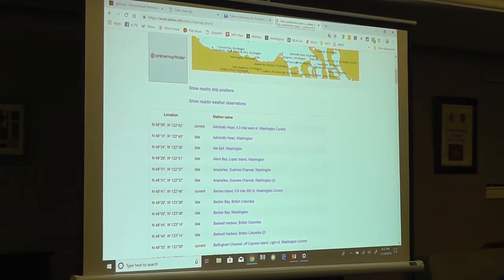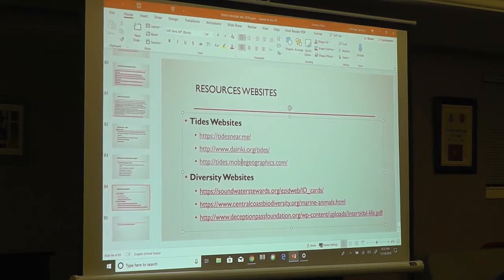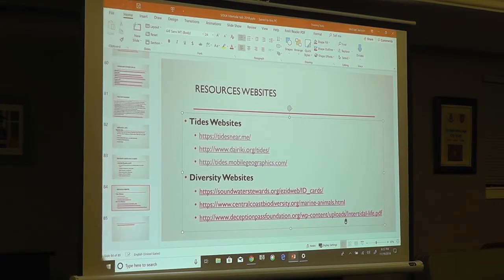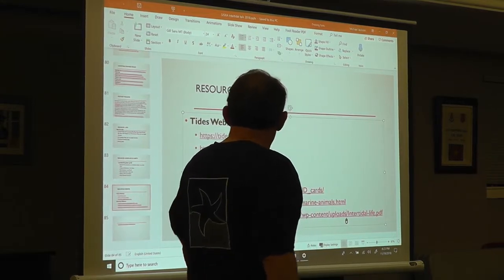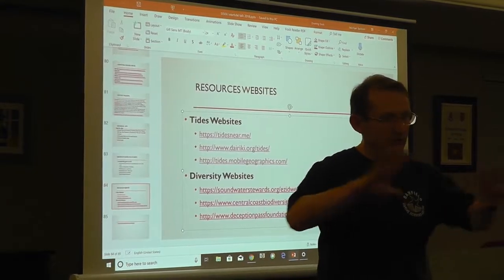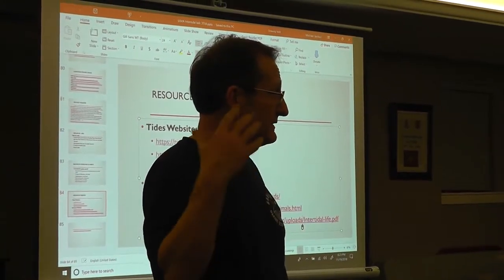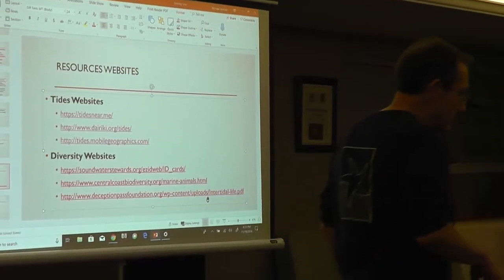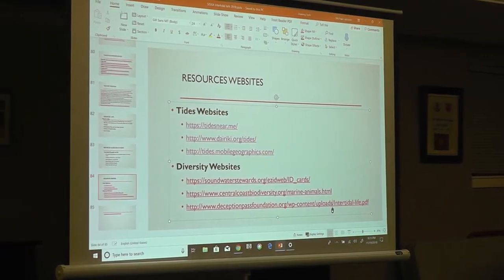And then going back here, we got diversity. Okay, the next few links are basically more sites on diversity. The Central Coast Diversity Marine Animal Site is like everything you could possibly want to know about the species that live on this coast in the Intertidal. It's an excellent site.